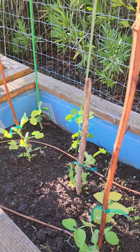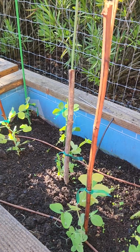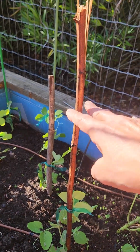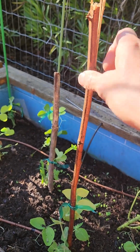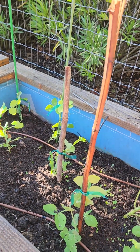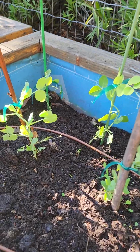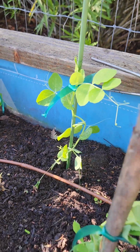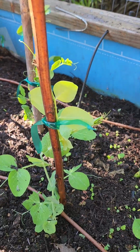I always tell you that whenever you are pruning your bushes or trees, and if there are any straight stems which are thick enough, you should let them dry and use them as stakes. So these pea plants are doing really good.